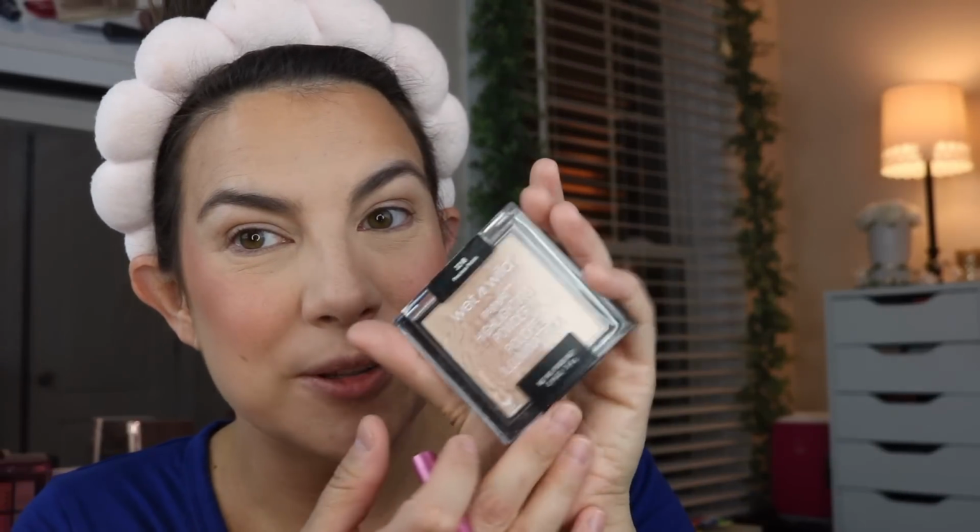This is Precious Petals from Wet n Wild. This has been around a long time. Really nice, highly shimmery highlighter where we're just getting a little on the cheeks and then buff. Real Techniques setting brush is what I'm using here. This is my old one.